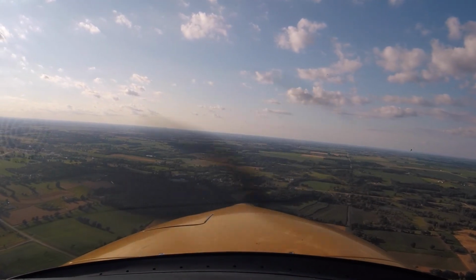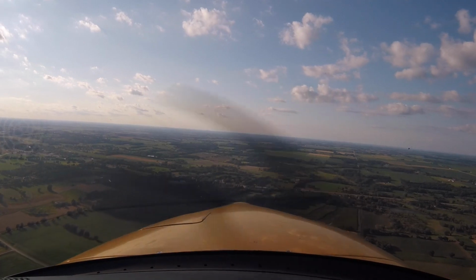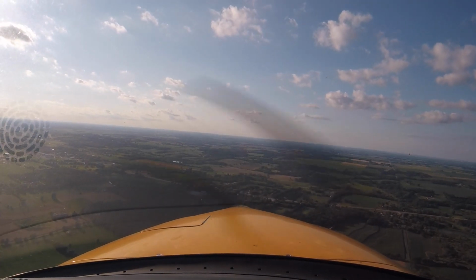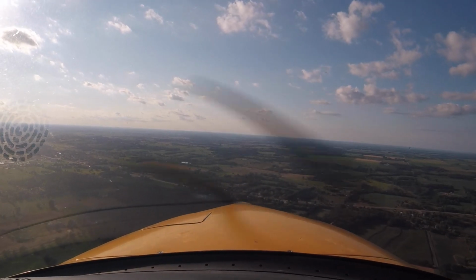And all aircraft in the Rush Lake hold, make sure you are coming all the way up to Fisk before starting the Rush Lake hold. We will call your turn. Do not turn until you have been instructed by us.